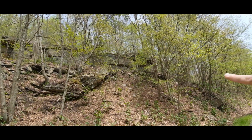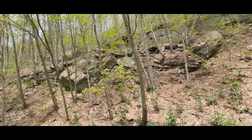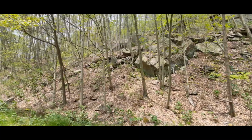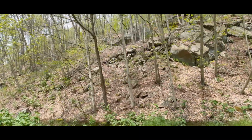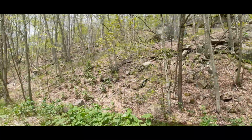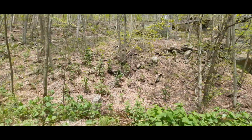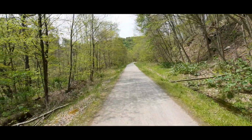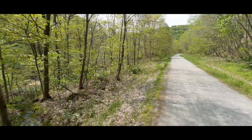Looks like a bunch of little rock caves up there. Those are some massive rocks. You can see some holes that go up underneath and stuff. Probably little animal caves or whatever. This is a really nice section of the trail, for sure. But I'm still walking to where I want to go.